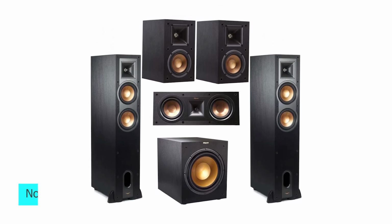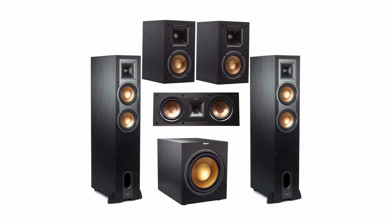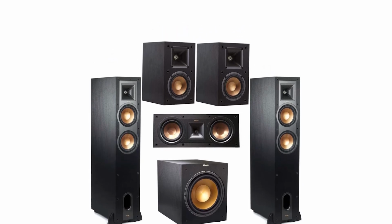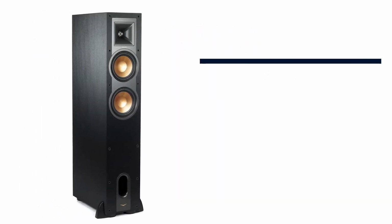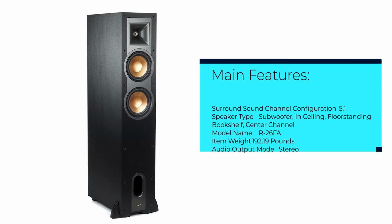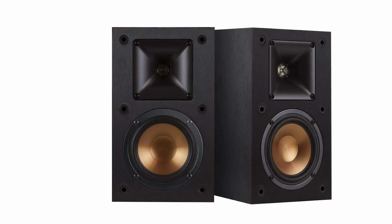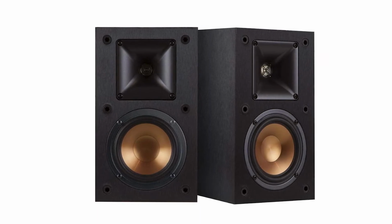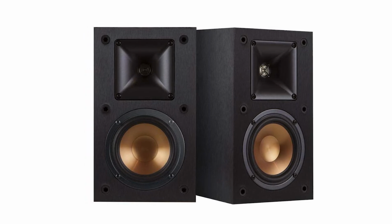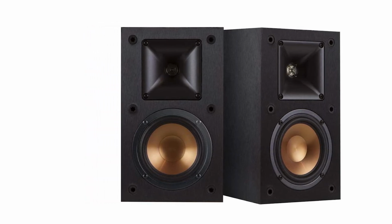Number 5. Klipsch Reference R-26FA. Most of the other systems we're looking at in this guide aren't traditional home theater systems. Soundbars and wireless systems can certainly make your life much easier, but they don't offer the same sound quality as a traditional system like the Klipsch Reference R-26FA. While this setup offers superior audio quality, it's less an all-in-one system than it is a collection of great-sounding speakers. There is no wireless connectivity and really no connectivity to speak of at all, other than speaker connectors.